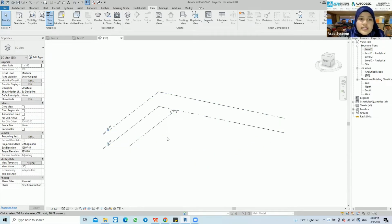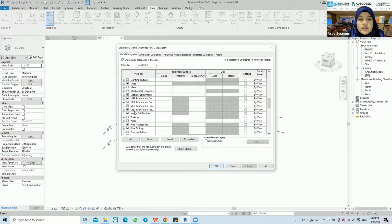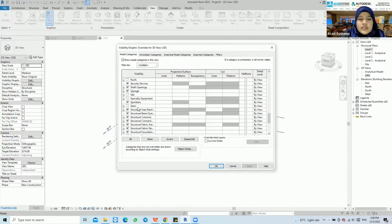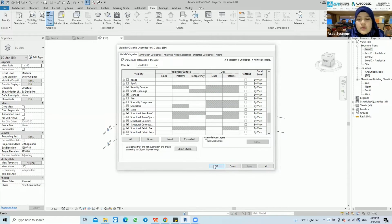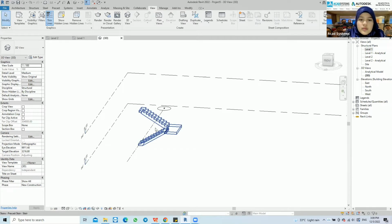As you can see here in the 3D view, the stair that I created just now is not shown. So what I'm going to do is go to view, go to visibility graphics and scroll down until I find the stair. These stair boxes are not checked. This is why the stair is not shown. So click this box, click apply and click OK. And now the stair is being shown.